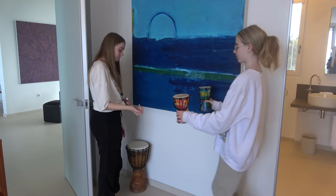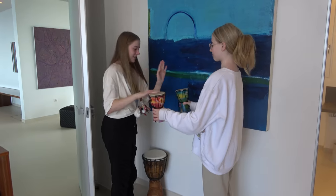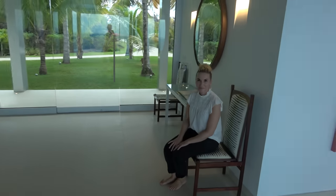And your drums. Did you play the drums while you were here? She did. Drums. Wow, you really have practiced. Ta-da! Let's walk across this room, the living room. We've spent so much time just chilling in here. It like makes it hard to even want to go out and do certain things on the island because this house is amazing.